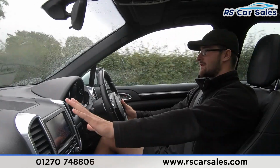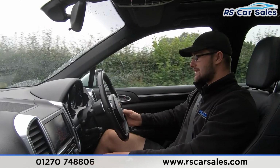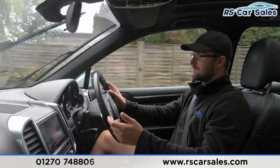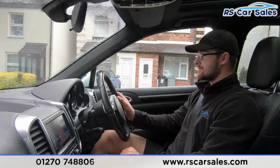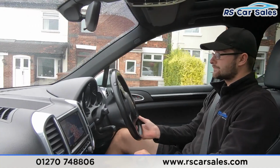Now we do have the satellite navigation screen in the centre here, as well as on one of the dials on the right hand side, which is a nice little addition to have, and you can also change through the screens, so you can have your screen or other information that you may need, like temperature of the oil or the engine, and also your trip that you're currently doing, or time to start, or also your phone connectivity.